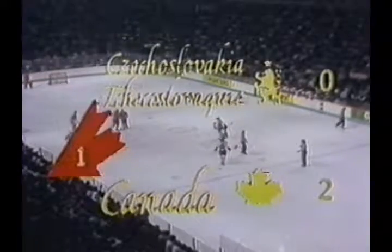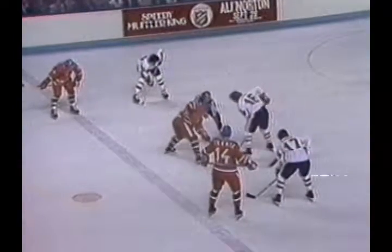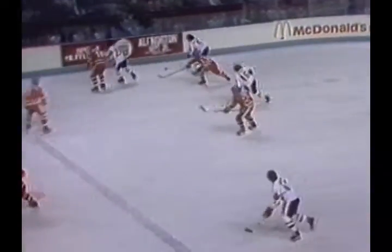This is Canada Cup 76 on CTV. Welcome back to the Montreal Forum. Bernie Pascal along with Ken Dryden. Canada 2 and Czechoslovakia no score. Face-off inside the Team Canada blue line. It's taken by Guy Lapointe.